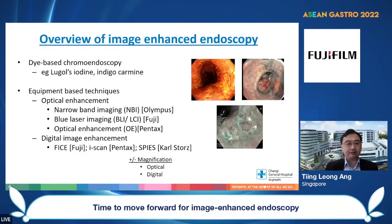mucosal surface. And then we have the equipment-based techniques, such as narrowband imaging, which was actually the first, almost 2 decades ago. And then in more recent years, we have blue laser imaging, blue light imaging, or link color imaging, also optical enhancement, as well as various digital image enhancement techniques. For equipment-based techniques, we can combine with magnification using optical or digital magnification. And this magnification allows us to look at the surface of the mucosa more clearly.